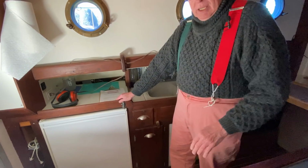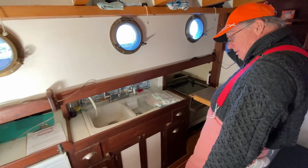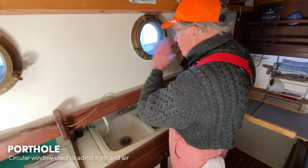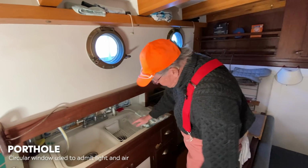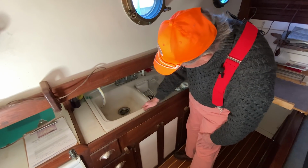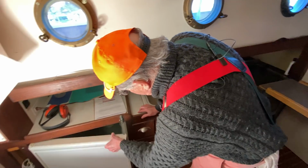Here we are in the galley, and this is a little different than some things. You've got a wonderful porthole. You can look right out here and see the water rushing by. Lots of ventilation. We like that. And there's a double sink here. It's a little bit tucked away, and they're good size, actually almost homegrown size sinks. There's a little refrigeration unit under here.